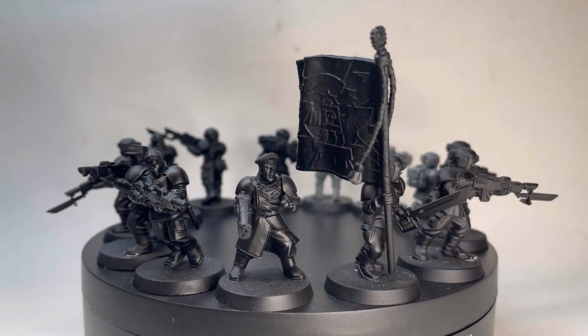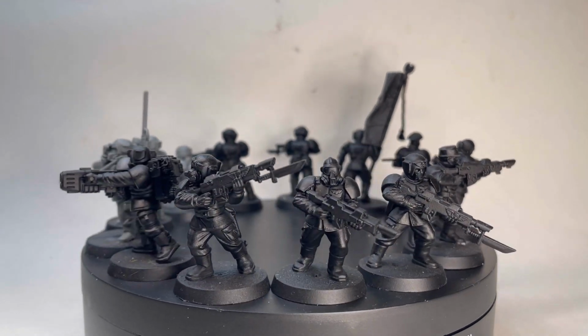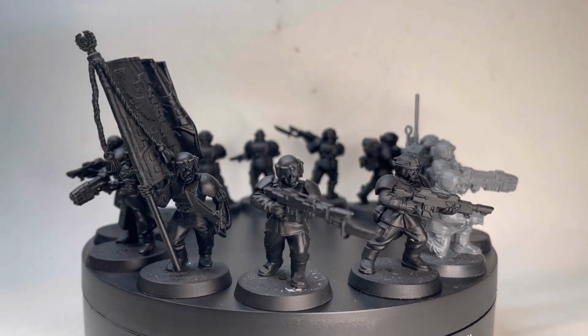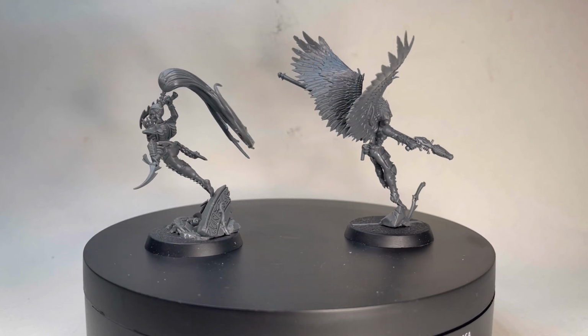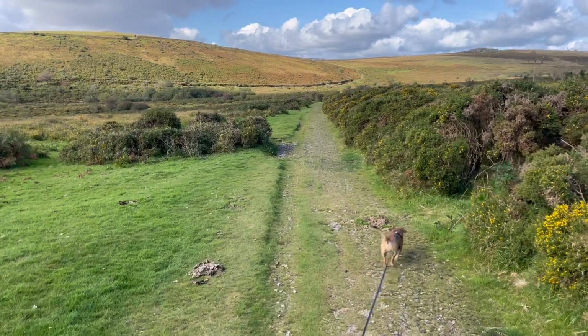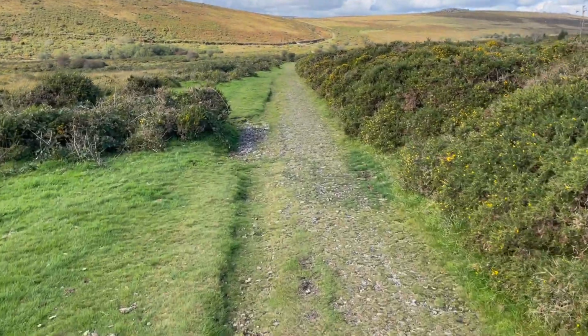Now, what I've done is I've decided I'm going to try and tackle my backlog in a different way. A way that's going to get myself excited to paint these models that I've cast aside and I've forced them to watch as I paint up all these other models before them. And I think you guys should give this a try as well. So I saddled up the doggo, grabbed some paints and brushes, and I went for a walk.